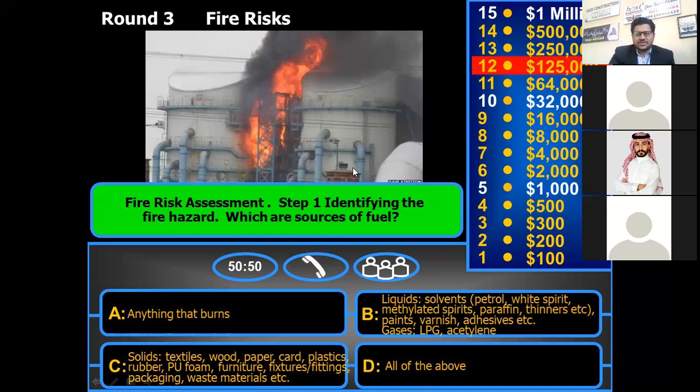Yes, Mr. Isa, Mr. Mishari, Mr. Ryan, you already gave option B. Mr. Ali, please. Mr. Khalid, Mr. Badr, please, your opinion. $125,000, question number 12. Okay. Okay, so Mr. Khalid, you'll go with B. Mr. Isa, you'll go with A.